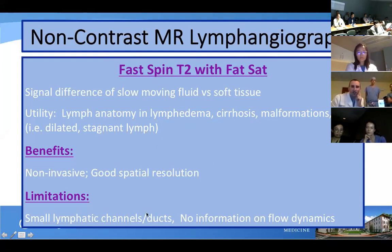So I'll show you a non-contrast MR lymphangiogram. This was historically done when I was a trainee. Less so now, but there are many techniques by which you can see the lymphatics pretty well. We primarily use a fast spin T2 with fat sat. It's going to really show you the signal difference between slow moving fluid and soft tissue. Lymphatic anatomy, lymphedema, cirrhosis, and malformations are really going to pop out, because these are all basically dilated lymphatic vessels and stagnant flow. So it's non-invasive, it has good spatial resolution, but you're not going to see small things, and there's no information on the flow dynamics.